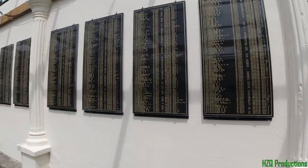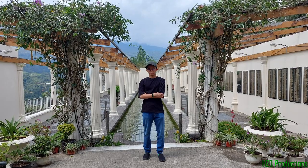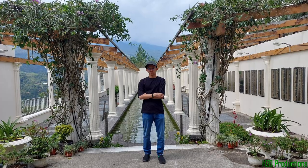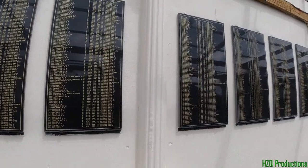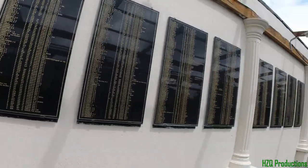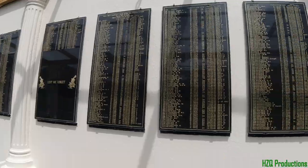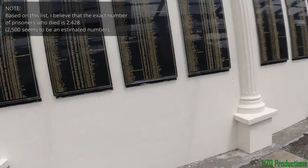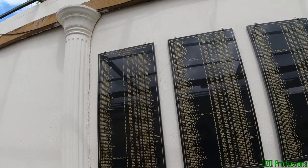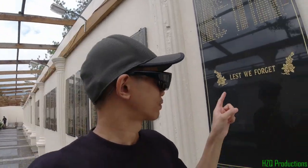These are the names of the people who have passed away. It's a long list of those who have passed away from this whole incident. I think this list is divided into 2 different categories. We have those from Australia and those from Britain. We have over here 1787, then we have over here 641. It looks like they passed away as a result of the death march from Sandakan to Ranau. So yep, lest we forget.